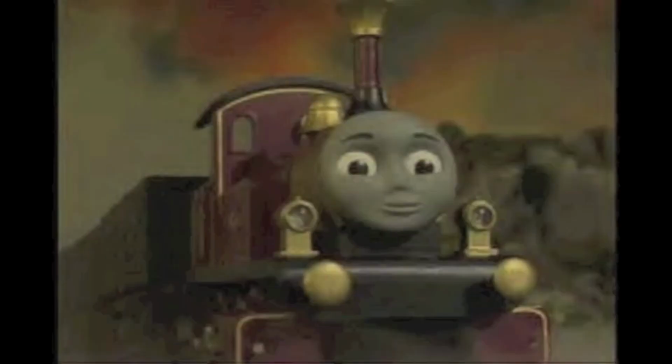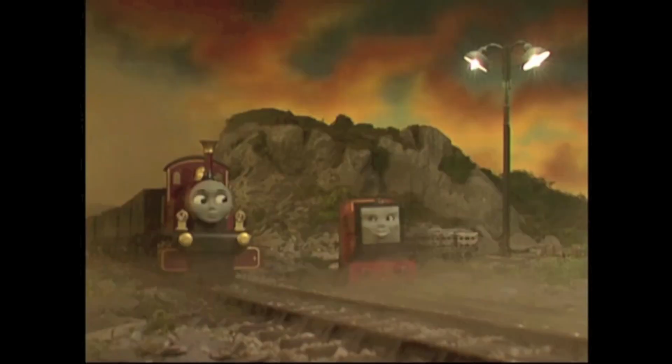Seeing her after a long time was pretty cool, and I like the way they gave her flexibility by making her work elsewhere.